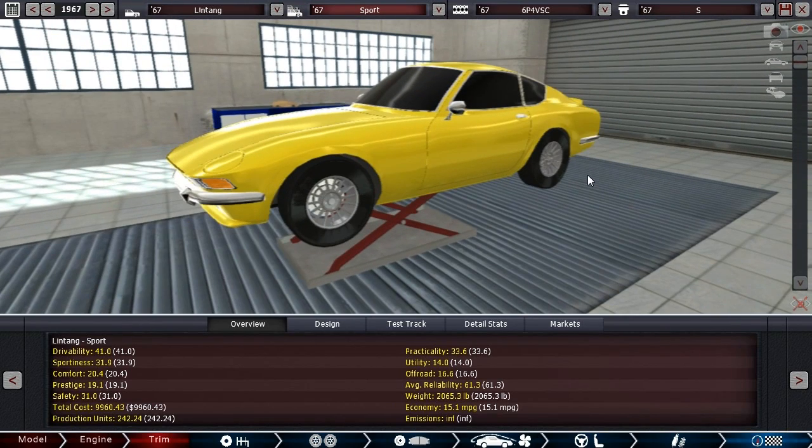So let's see what it does as far as performance goes. 41 drivability, that's very good. 31 sportiness, that's also pretty good. 20 comfort, very good. 19 prestige, very good. 31 safety, pretty good. Weight 2,000, pretty good.